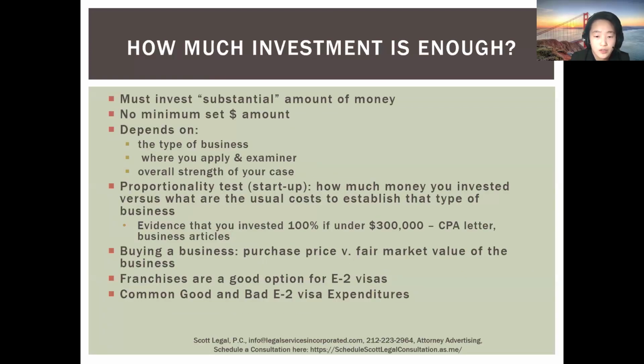All right, so let's move on to the next topic, which is how much investment is enough. So as noted before, the requirement is that the applicant must invest a substantial amount of money. Now, there is no hard and fast dollar value minimum in the regulations or law, right? However, it does need to be substantial. And what amount is substantial will depend on the type of business that is being started. So let's talk about some hypotheticals.